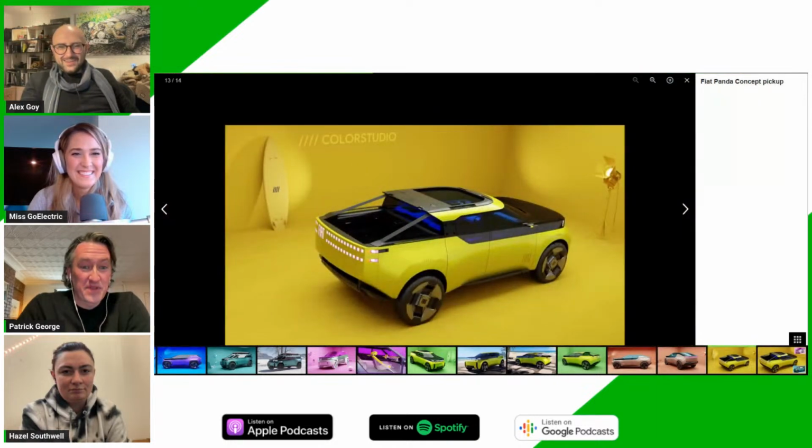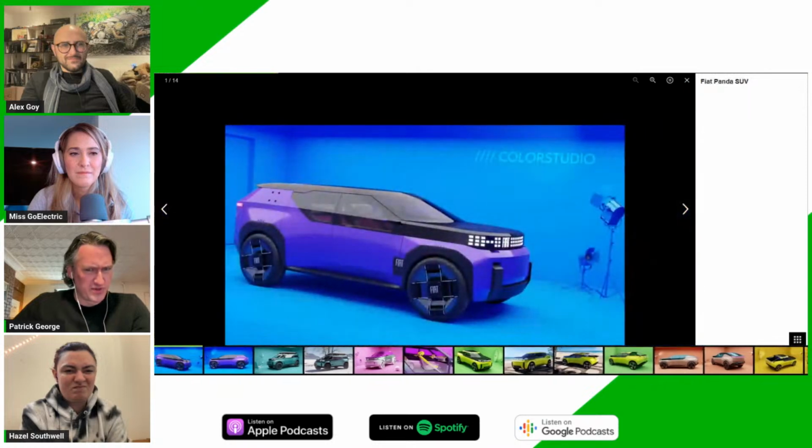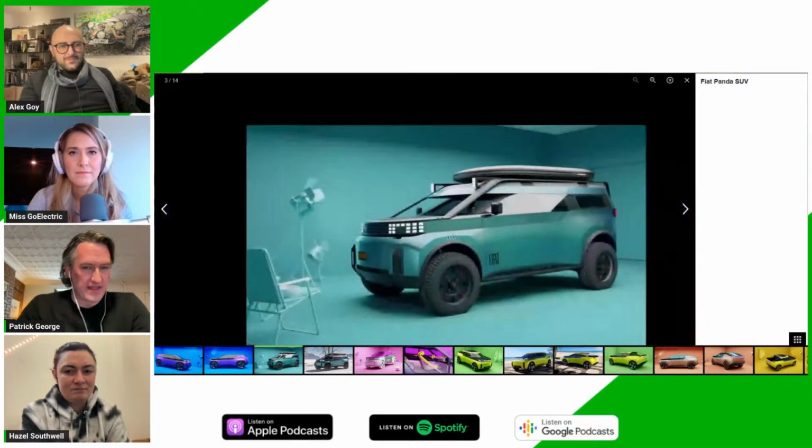Okay, neat. No, I like this design language, this family of EVs. By the way, they're also going to be hybrids and ICE vehicles, which is very unusual to do all three. They say it's a multi-energy vehicle, so I kind of debated, should we even cover this, right? But it seems pretty EV forward. No word if it's coming to North America or not. Like they say, it's going to go.